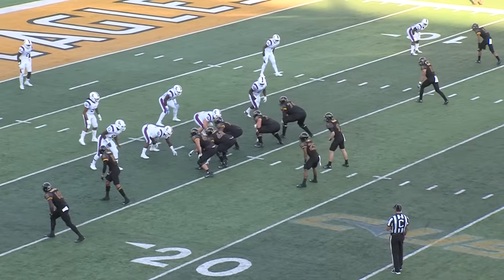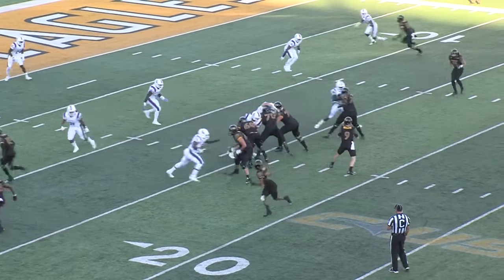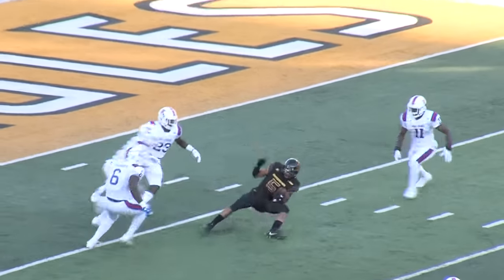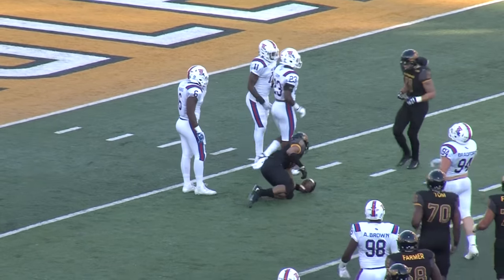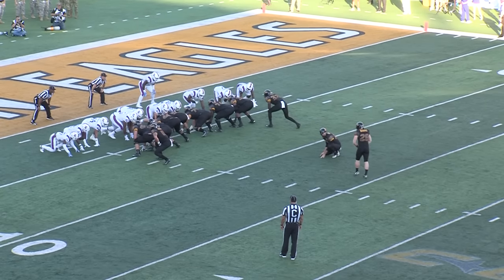8 seconds on the play clock. Ito now on the left side of Nick Mullins, left hash mark. Mullins takes a snap, drops to throw, slant over the middle. That's going to be caught going down at the 6-yard line by DJ Thompson, who's already 1 of 2.